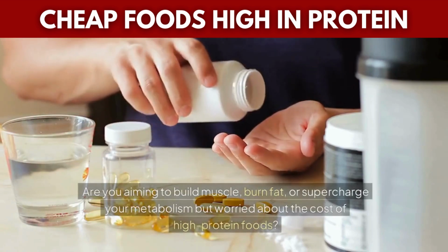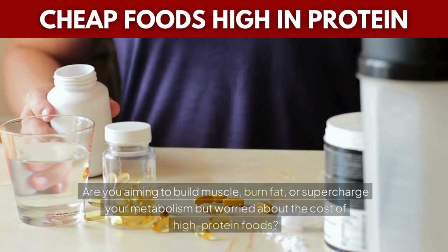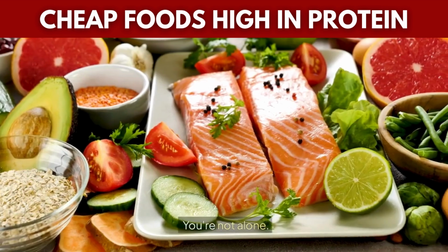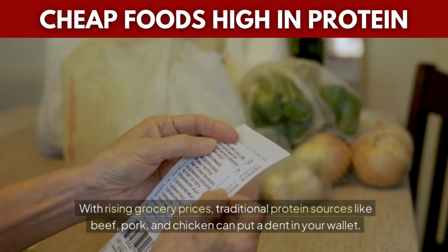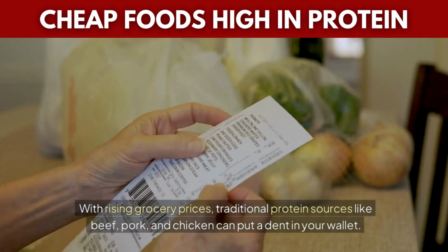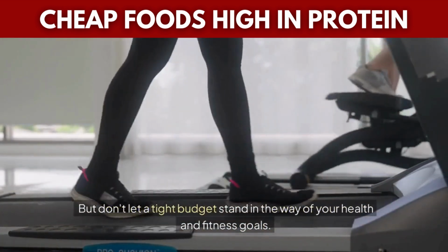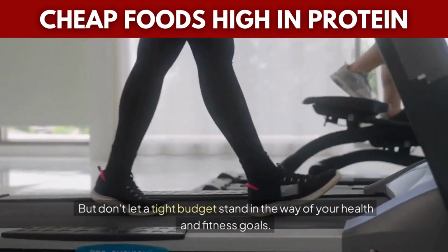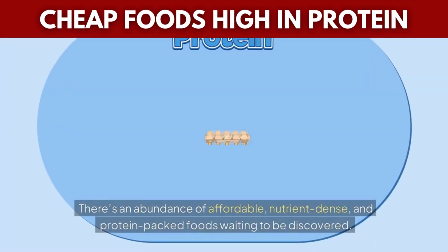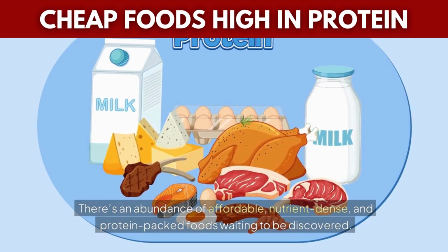Are you aiming to build muscle, burn fat, or supercharge your metabolism, but worried about the cost of high-protein foods? You're not alone. With rising grocery prices, traditional protein sources like beef, pork, and chicken can put a dent in your wallet. But don't let a tight budget stand in the way of your health and fitness goals. There's an abundance of affordable, nutrient-dense, and protein-packed foods waiting to be discovered.